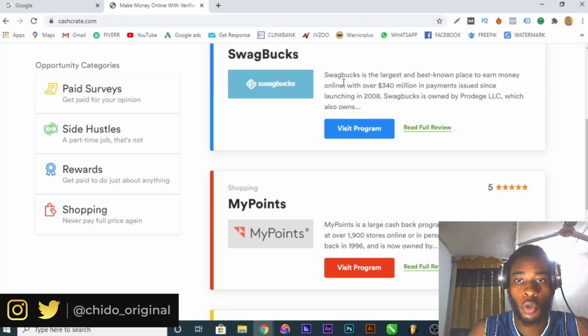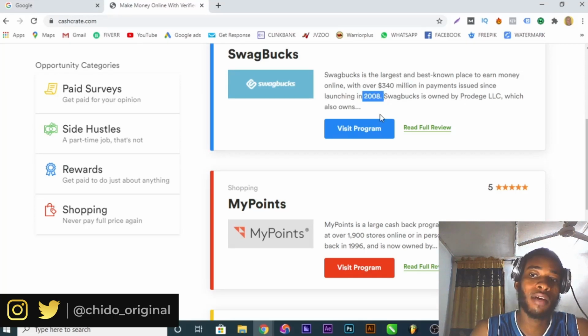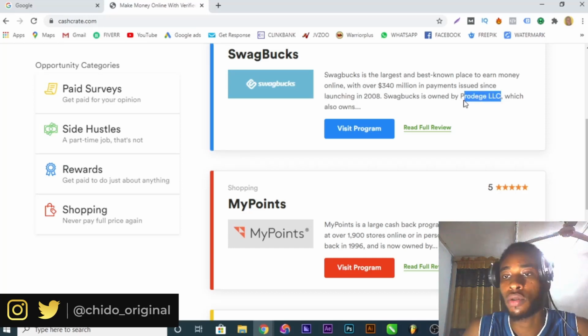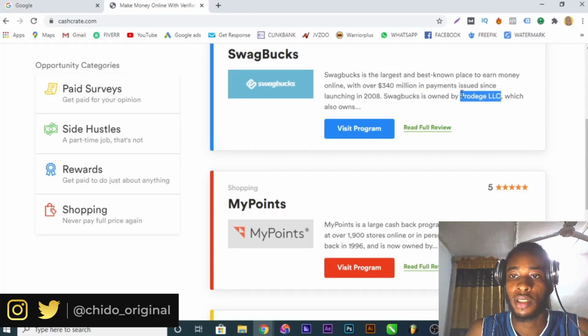So moving on, Swagbox is the largest and best known place to earn money online, with over 340 million in payments issued since launch in 2008. Wow, that's a lot of bucks, right? So they have been here for a while. Swagbox is owned by a popular company, LLC. I've been seeing it quite a lot.